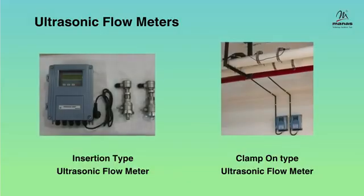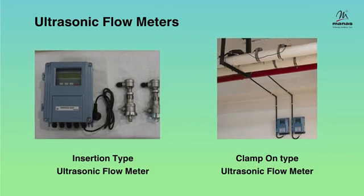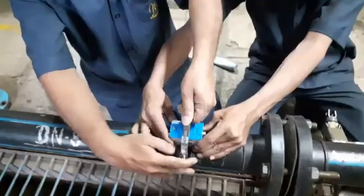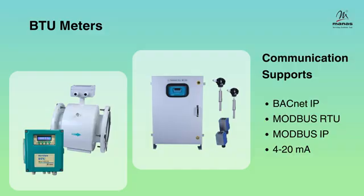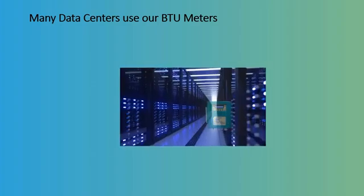Our ultrasonic flow meters include both insertion type and clamp-on type. These are popular as they are easy to install. Here is one typical installation of our insertion type ultrasonic flow meter. We manufacture BTU meters with various output options including BACnet protocol. Many data centers use our BTU meters.